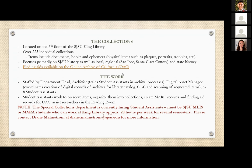We have, as I mentioned, things like documents, ephemera, which includes things like plaques, trophies, portraits. We even have silver tea sets, bobblehead dolls, those kinds of things, as well as a collection of books. We have a large collection of books written by professors and instructors of San Jose State University. We have theses. We have quite a lot of different things that are available. Plus, we have photos, negatives, anything associated with photography in any format, videotapes, cassette tapes, oral histories on cassette, all kinds of things. So it's just kind of everything you could possibly imagine that falls within our scope of chronicling the history of the university and the local area.